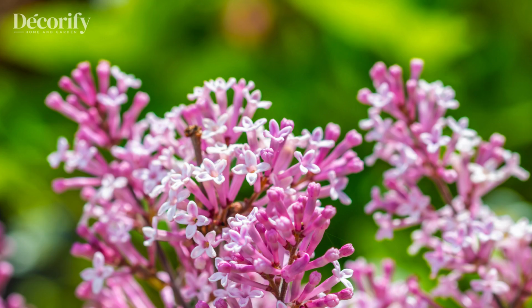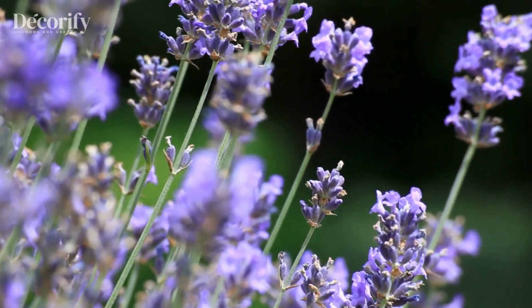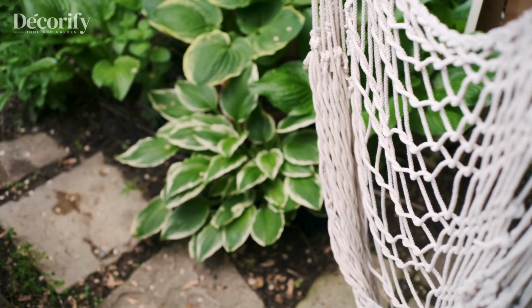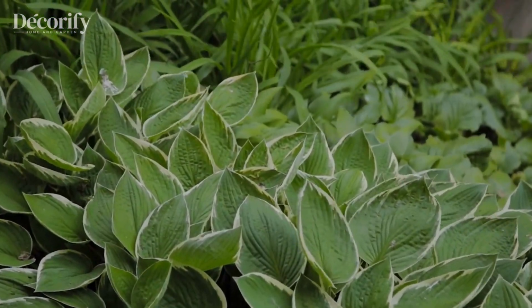And there you have it. 10 stunning plants that can truly transform your small space. Whether you're a seasoned gardener or a novice enthusiast, these plants offer endless possibilities for creativity and expression.